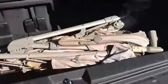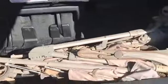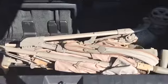Again, this is going to be a great travel stroller because we do travel a lot. We're on the go, so I'm going to be taking this and the Summer Infant 3D2 out all of the time.